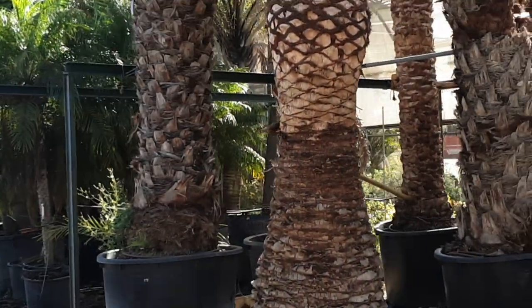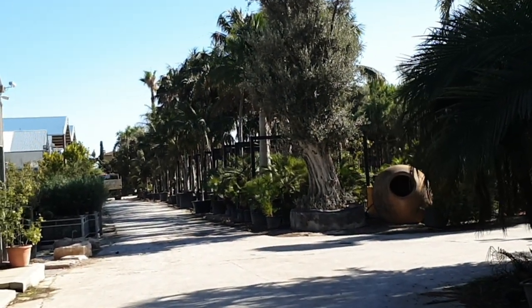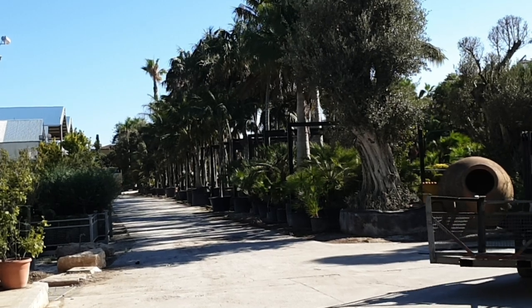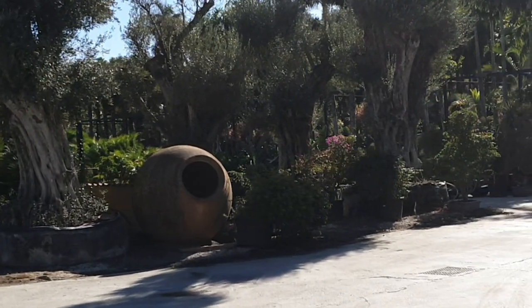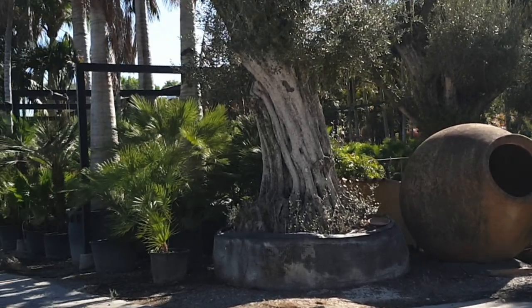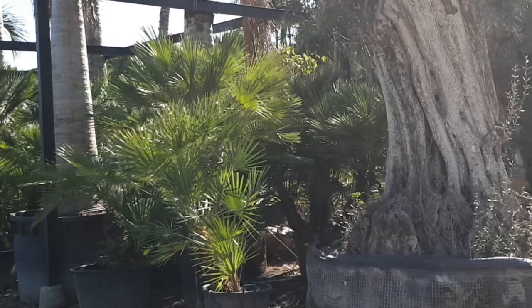Used to come here a lot with Thierry Henry as well. Still going on. And I'm talking big trees, big trees. And they do all kinds of landscaping. Big parks. Woo, check out that urn. Big parks and also little gardens.